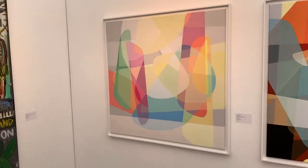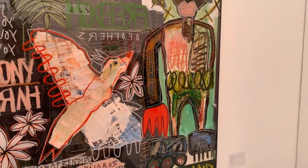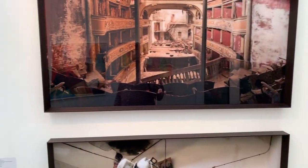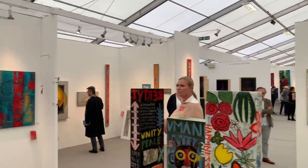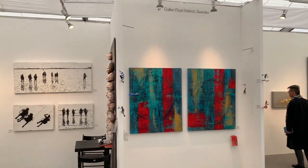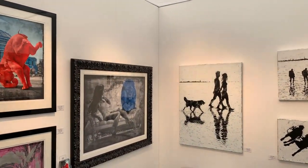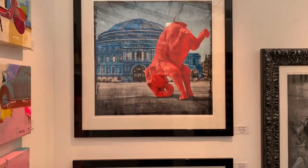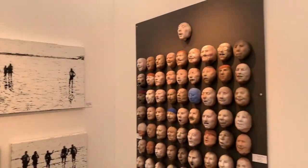Nice colour. Easily priced. A bit Basquiat kind of stuff. More photos. Intrigued, you guys seem to get more photos from the galleries from abroad than from the UK. This one's from Sweden. A giant red elephant. I suppose these sort of make people laugh when they get home.